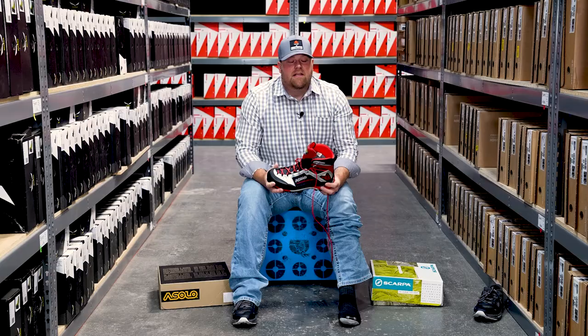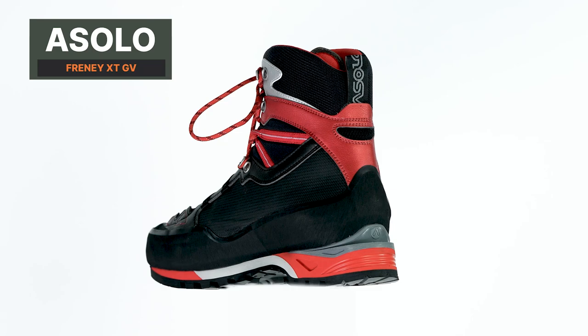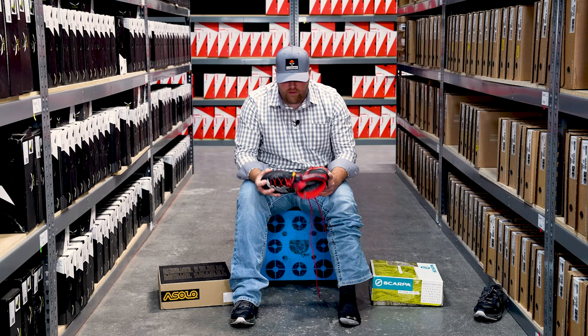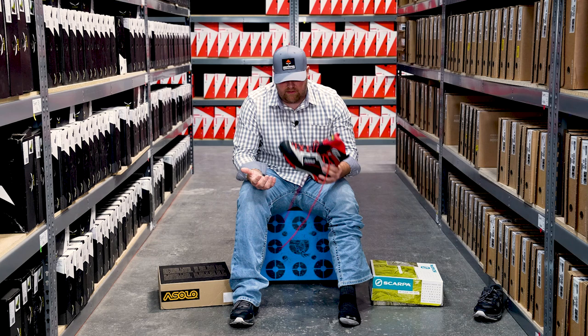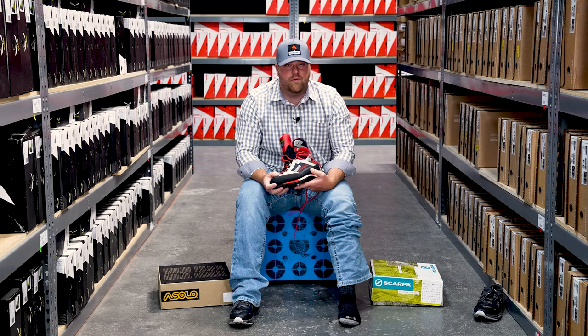Next up on the list is the Asolo Freney XT. It has a very similar profile to the boot that I'm used to. That's why I picked it, interested in it. New boot. I think they came out with pretty limited supply last year. So it's been on my radar for quite a while. Got it. All the good specs, lightweight boots, stiff boot, Flex 5 again. It's kind of in my wheelhouse. Colors are actually not as bright of a boot as I thought it was looking at the pictures. So that's a positive in my opinion.